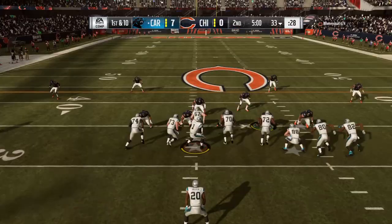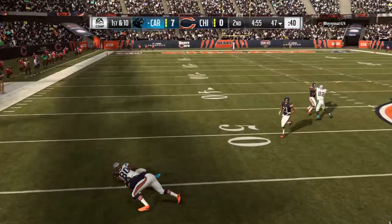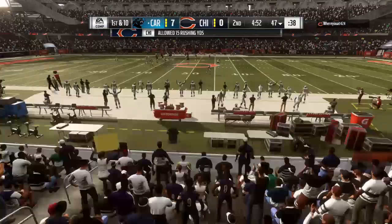This is Newton off the play fake to McCaffrey. And this is going to be caught. He won the fight for the football. First play of the drive going for 14 and a first down.